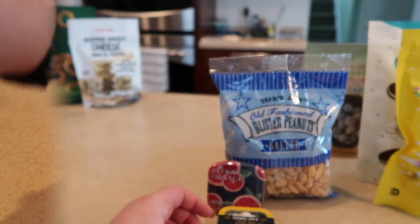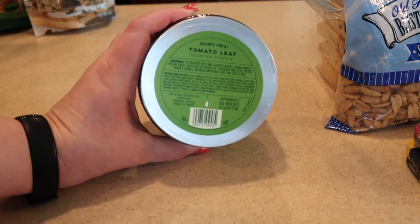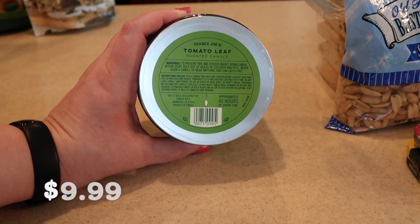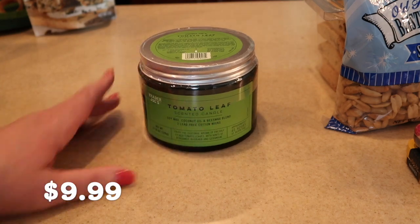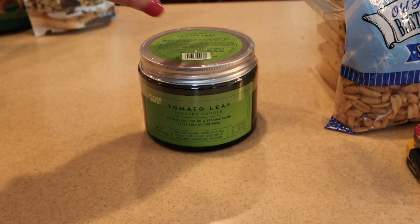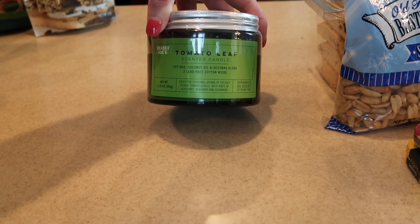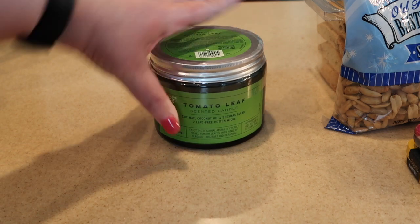Velements are so good. So everyone's talking about this tomato leaf scented candle. I will say that we picked one up because, well, let's be honest, we picked 2 up because everyone keeps raving about how wonderful it is. They're pricey, however, it is a 2-wick candle and they're a limited time.